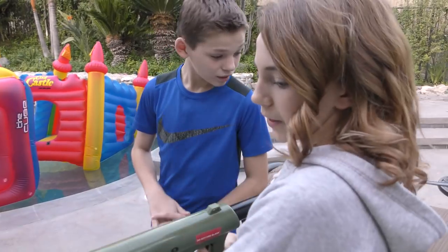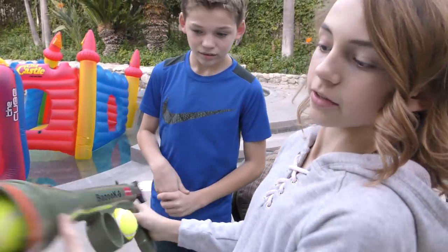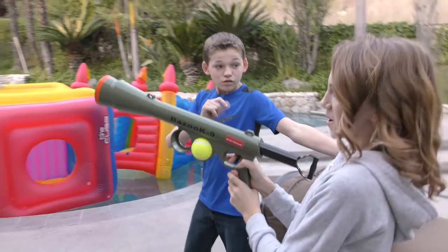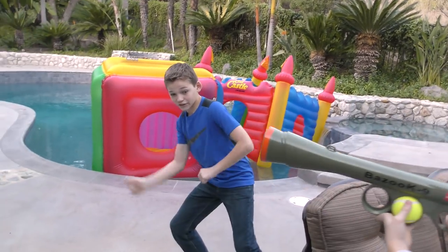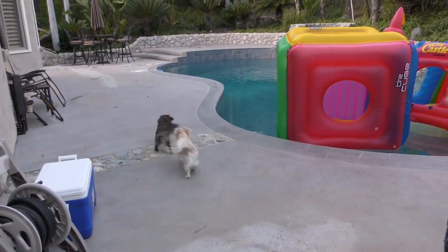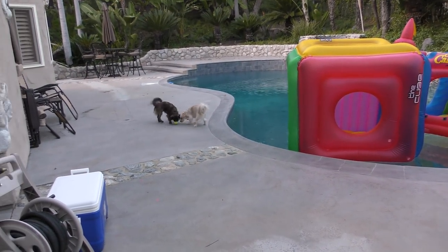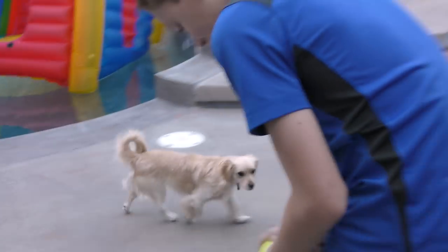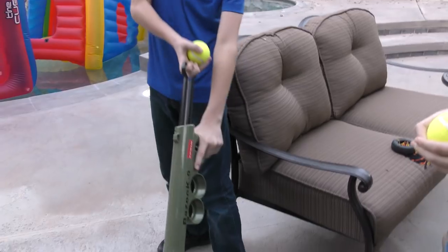We just opened it up. You have to pull back this thing so that you can put the tennis ball in here, and then we're just gonna fire it off. No, wait, hang on, get the dog's attention. Hershey, ready? Look. That was lame. Oh, Hershey likes it. Hershey, bring it back, bring it back. Or run away with it. Goodbye, that's good. I think he likes the ball.